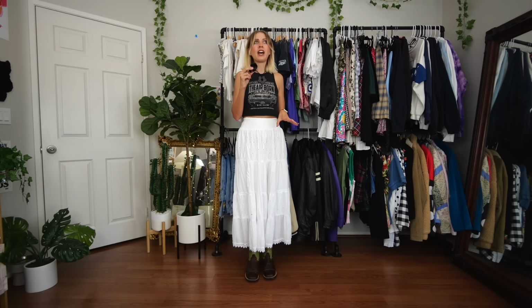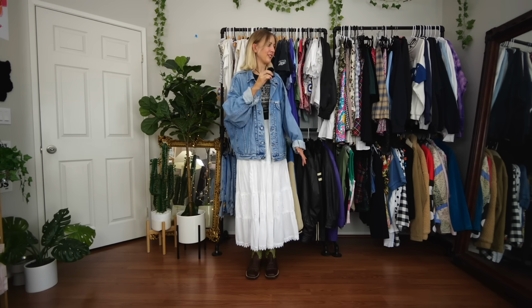I find that this skirt usually works a lot better with some sort of crop top or tiny top, just because it is, you know, voluminous. It even more so looks like I'm going to a summer festival with the denim jacket. But yeah, I mean, this will be a fall outfit for me.